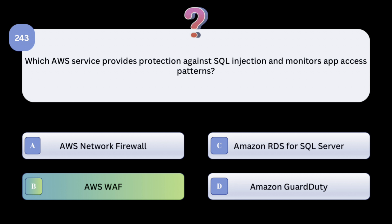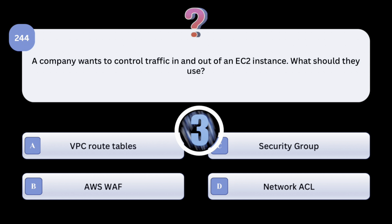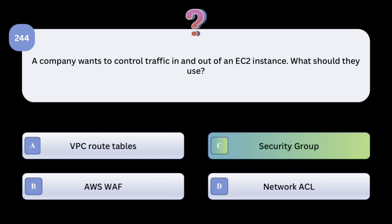A company wants to control traffic in and out of an EC2 instance. What should they use? Correct answer: Security group. Explanation: Security groups are stateful firewalls for EC2 instances, controlling inbound and outbound traffic. Why others are incorrect: Route tables define traffic routing, not security rules. WAF protects web apps, not EC2 directly. Network ACL controls traffic at the subnet level, not specific to an instance.